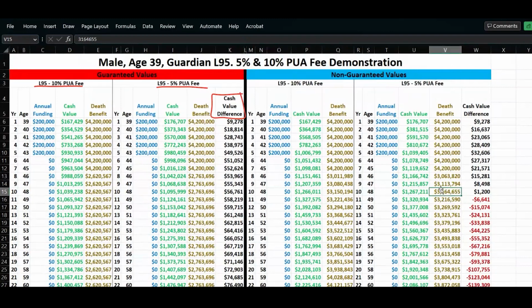What do you notice here? Right out of the gates, you've got about $9,300 more in cash value with the lower 5% PUA fee. And again, this is based on the guaranteed values. By year 5, when you've paid your $1 million in, $49,000, almost $50,000 more. That's significant. How about by year 20?